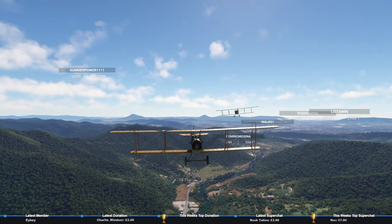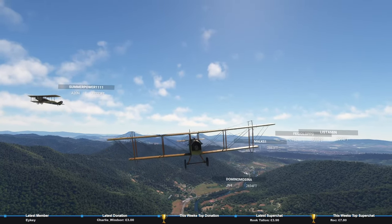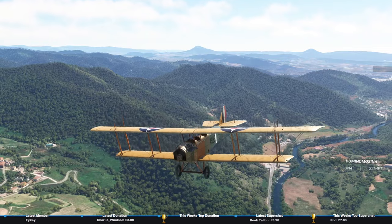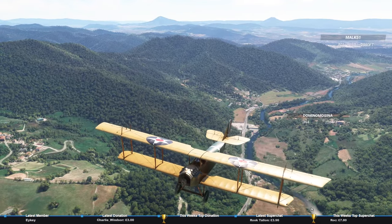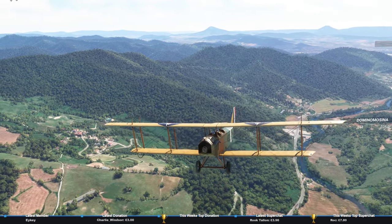Yeah, the sim's running really smoothly. Can you guys notice the difference between previous streams and this stream? Is it noticeable? Is it a big difference, or only slightly better? Oh, Domino Mocino, it looks like you've crashed, sir. Yeah, this is exactly what Microsoft likes it for. I know, great for this VFR sort of thing.